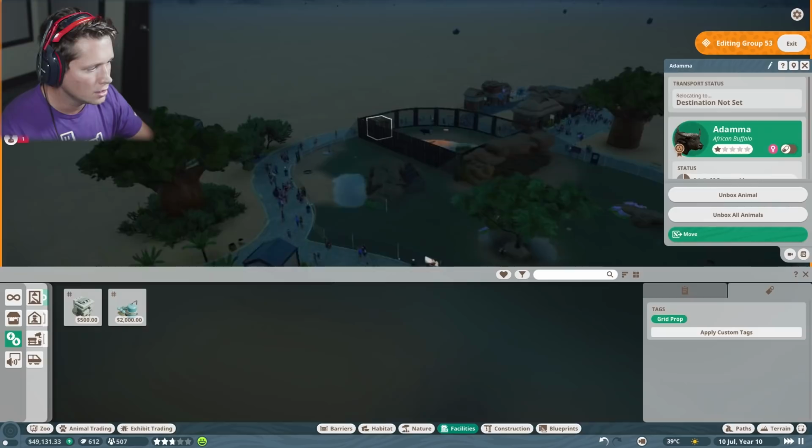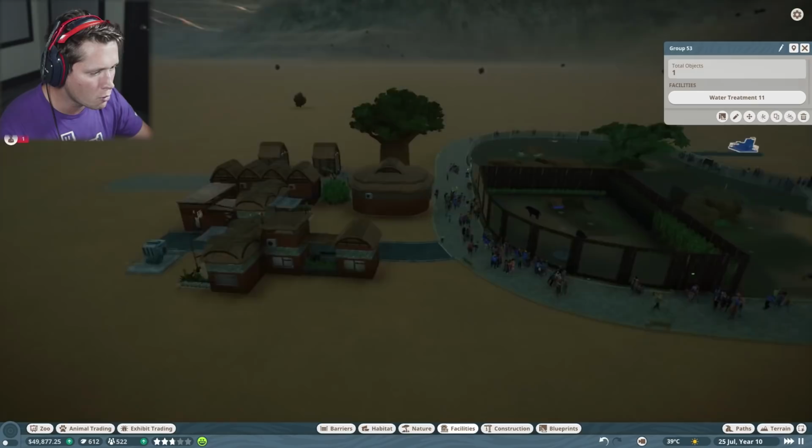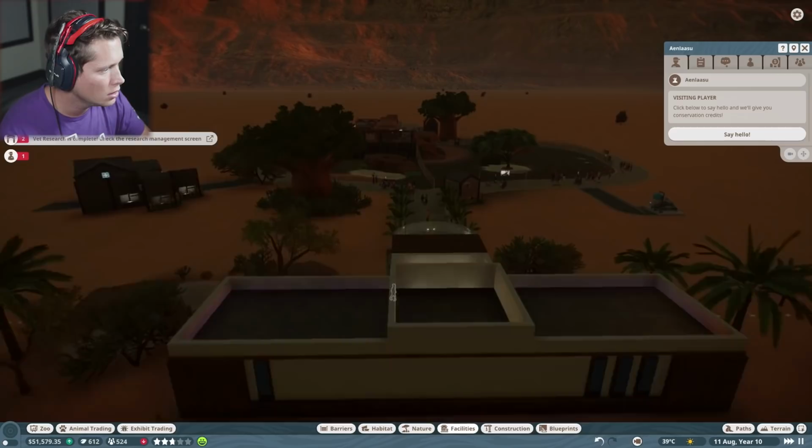Uh-oh. I don't know why he was in the box, but I'm sorry about that. But yeah, dude, things are looking pretty good. I'm liking what we're working with so far. I think we do need to add some trees and plants and stuff like that around this area. But overall, things are looking solid. If you say hello to the VIP guests, then you get free credits.